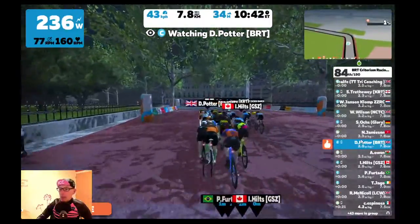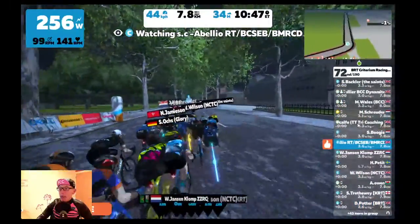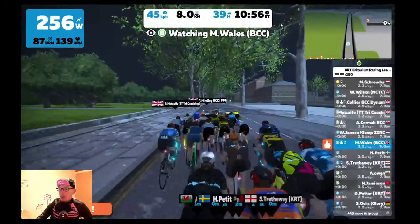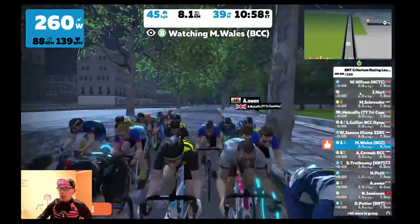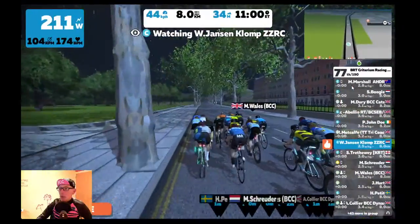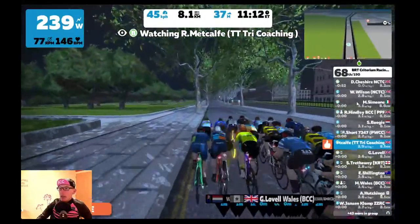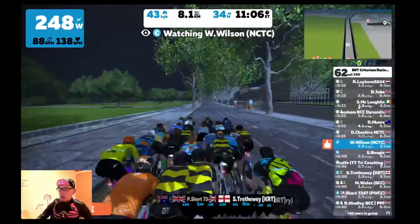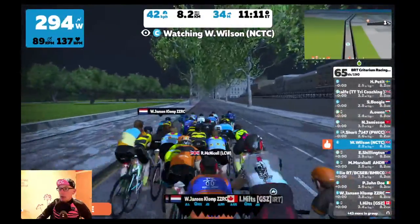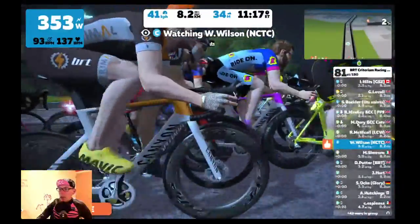Just stopping here to see if there are any BCC riders. Martin Wales, 8 kilometres, Cermak with him, Collier with him. 8.1 kilometres and 11 minutes. So if we move forward now, Jury I think is in that group as well. Yes, he is. Hindley in that group too. So Hindley, Cermak, Collier, Jury, all in this group.